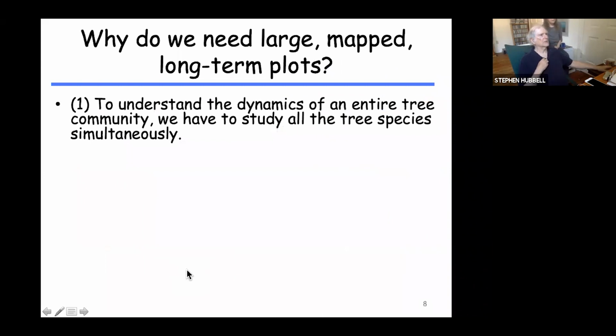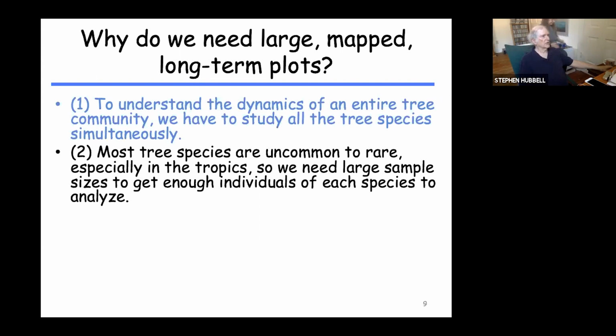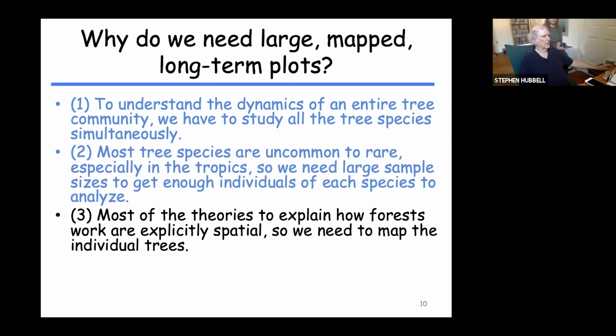So why do we need these huge plots mapped, and why do they need to be long-term? Well, to understand the dynamics of a complete forest, you have to study all the trees simultaneously. It doesn't do any good just to tag the individuals of one tree species. You've got to know what all the others are doing, and how they interact with each other. Secondly, most of the trees are uncommon to rare, especially in the tropics, but surprisingly not untrue of Paint Rock too. So we've got to have large sample sizes to get enough individuals to do population level studies. And most of the theories to explain how tropical forests or temperate forests work are explicitly spatial. So we need a map of the individual trees. We have to know where they're growing next to one another. Trees are rooted organisms, and so their interactions are mediated by space.